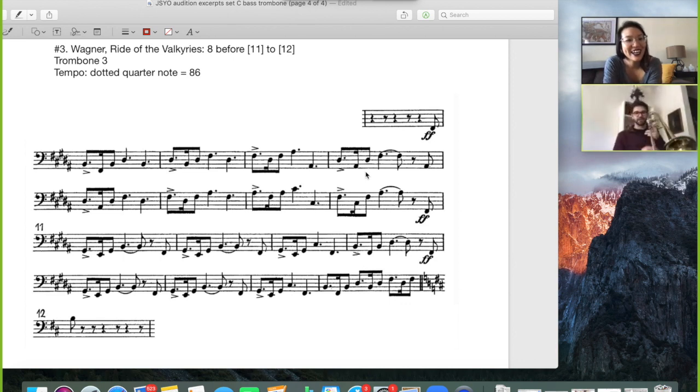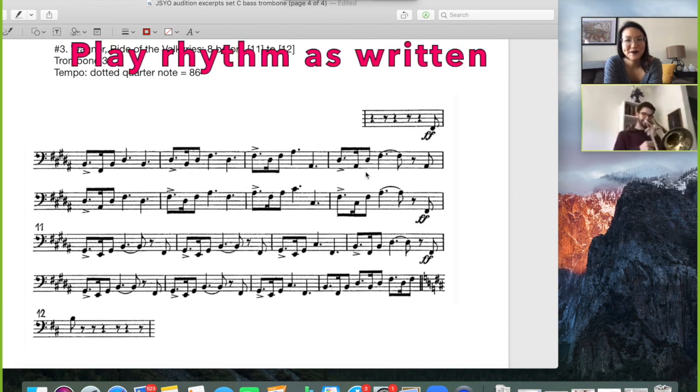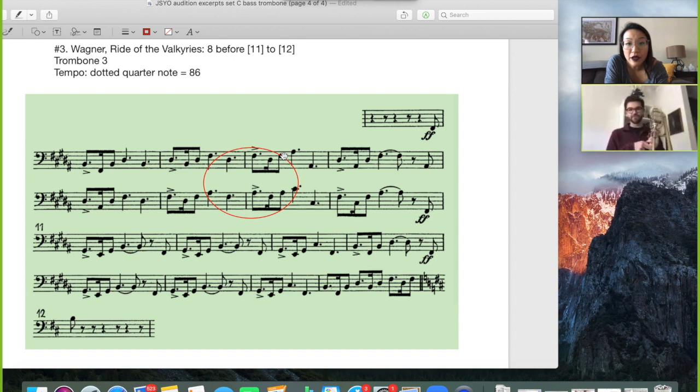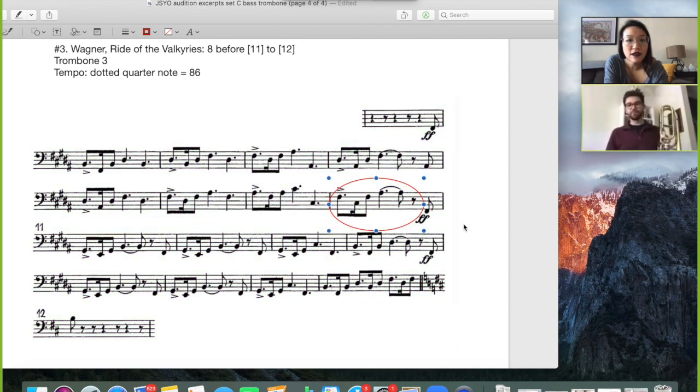But then we're going to go ahead and play it the right way. Awesome. And then you would do that with each bar, maybe? I would do that with every single bar, yes. Especially once we get a little bit further along into bar 8. It's going to be a little bit trickier. Let me see if I can help you out here. You said bar 8? Yeah, that bar right there.